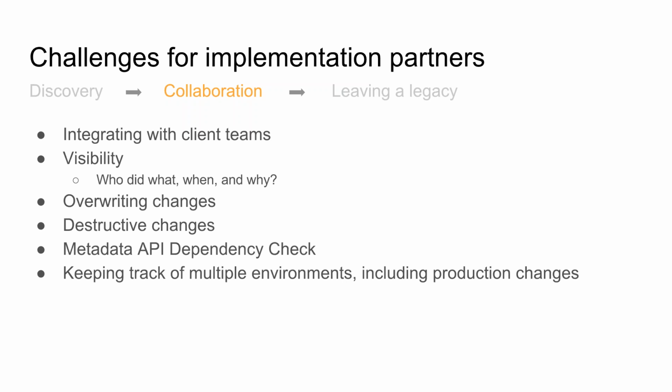And knowing what happened when and by whom and for what purpose has always been a big challenge in that world. And that also obviously leads to overriding changes. So you'll have somebody building something in the sandbox somewhere and deliver it up to production, and you may have another team that's developing in another sandbox and overwrite their changes. I'm sure these are challenges that are faced on virtually every project.